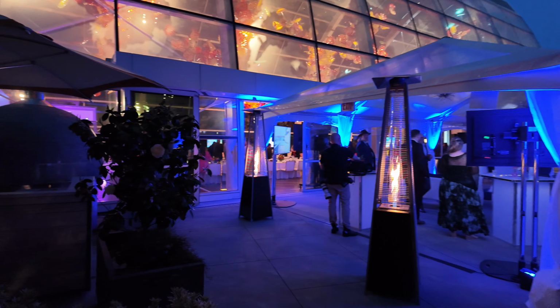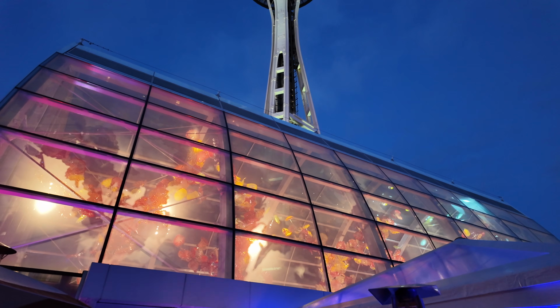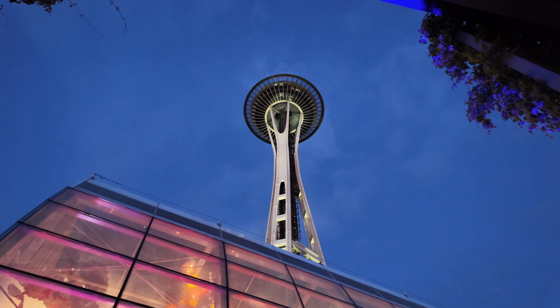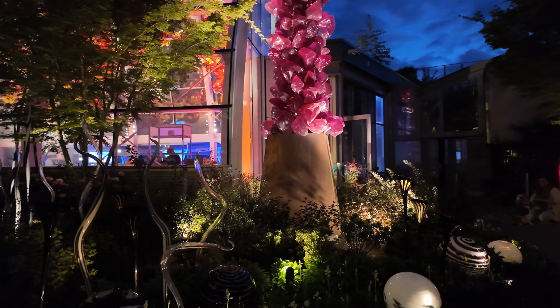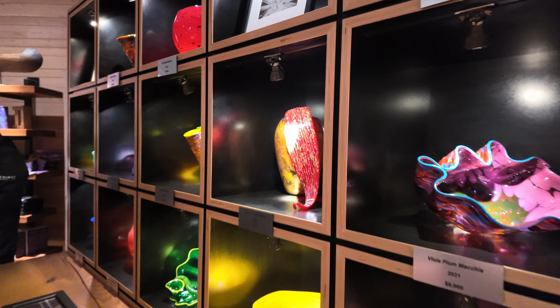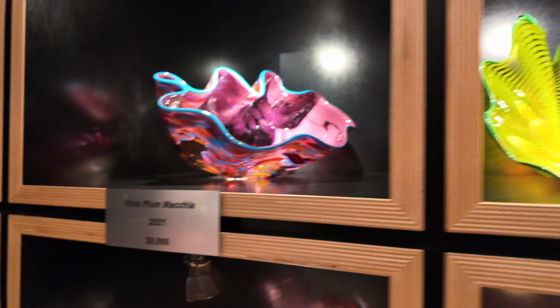This area is sectioned out for a private event, otherwise inside, look at that, that looks gorgeous. Especially right in front of the Space Needle. In case you're wondering what these are worth, check out the pricing of this. And these are tiny.